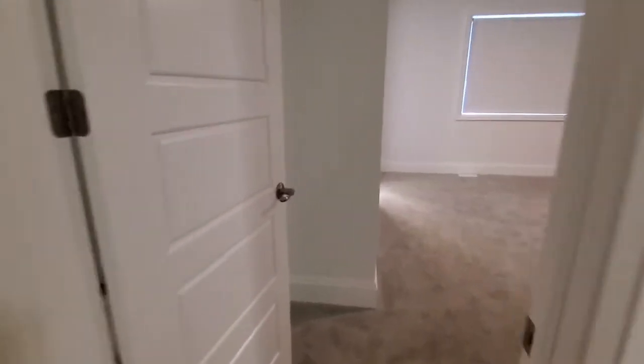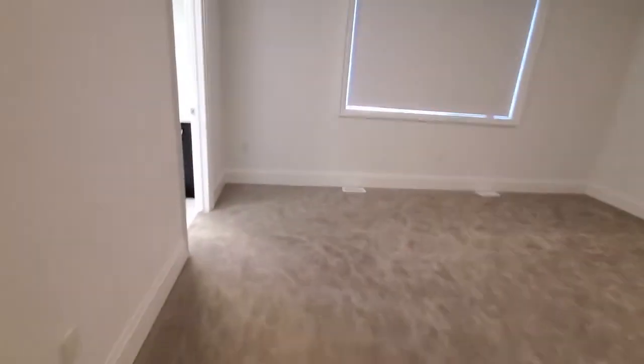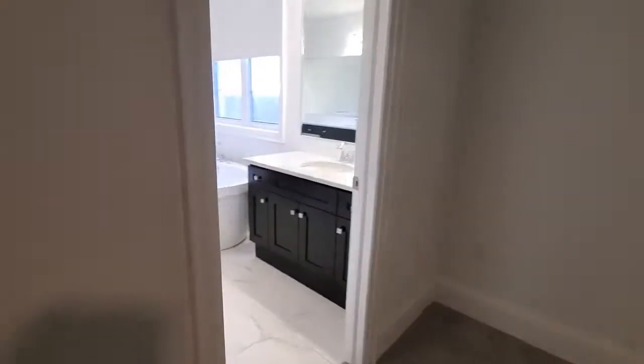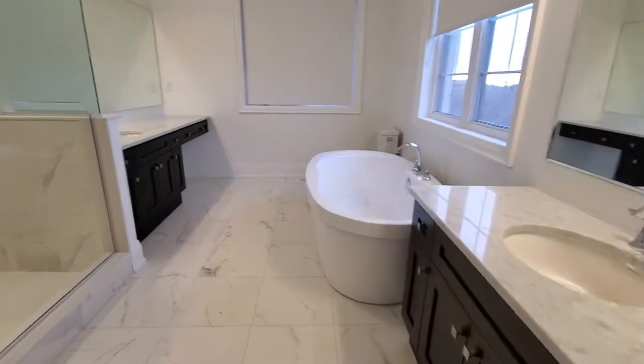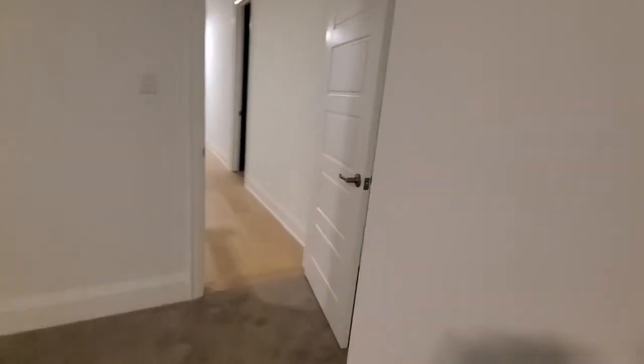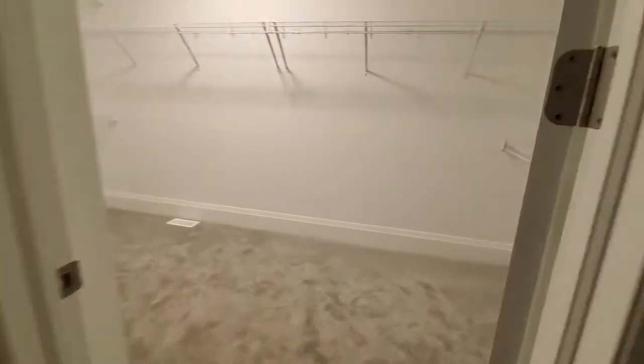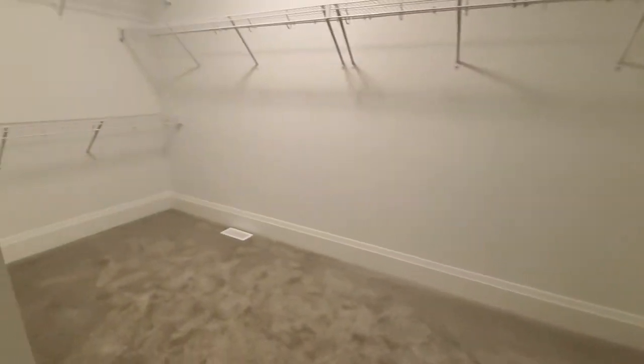Now this is the second floor. This is the first bedroom with ensuite. This is actually the master bedroom, and you can see two sinks here. Let's go to the second. Actually, this is a walk-in closet. It's quite big, very spacious.